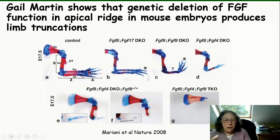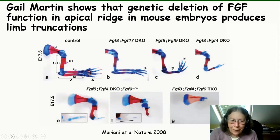And a further complication was that some of these FGFs, like FGF4, are very important in early mouse development. And so you actually had to make a conditional knockout. So you had to make conditional knockouts and multiple knockouts all at the same time. And what she showed was that if she did a triple knockout, where she knocked out FGF8, FGF4, and FGF9 together, she ended up with a limb truncation. So the chick really showed the way here.